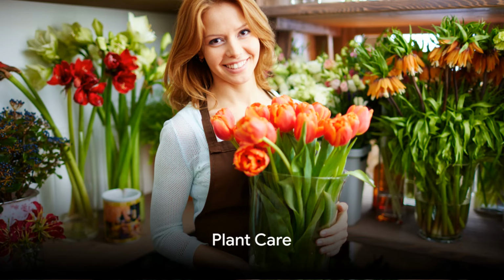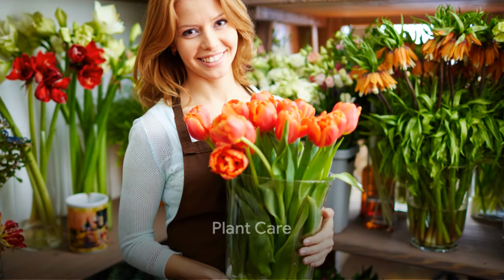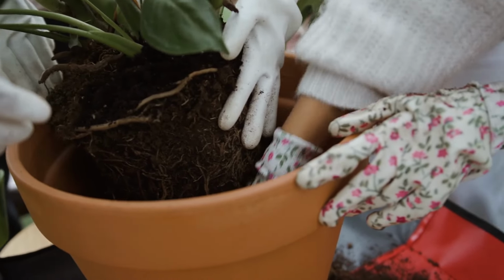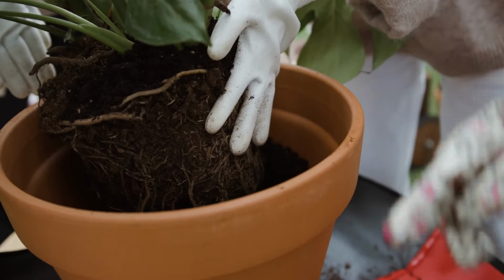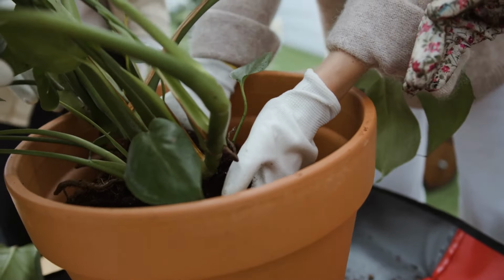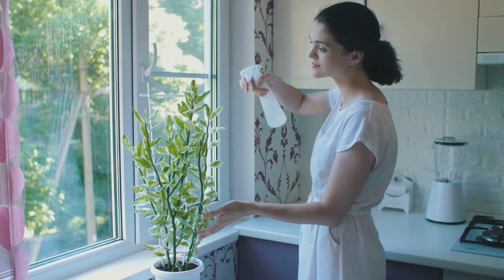Now that you have your plants, let's talk about keeping them happy and healthy. Watering schedules can be tricky. Too much or too little can harm your plants. Most houseplants prefer their soil to dry out a bit between waterings. A good rule of thumb is to water when the top inch of soil feels dry. Using a moisture meter can help.